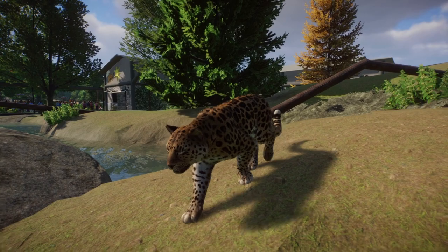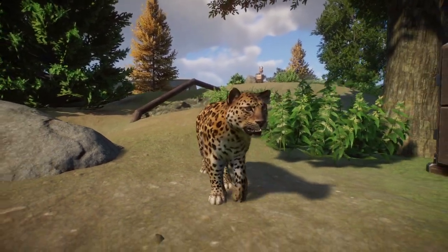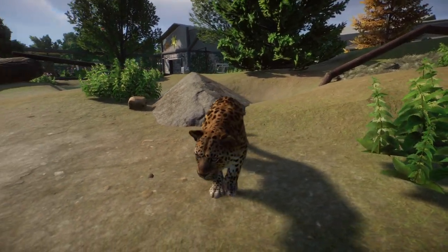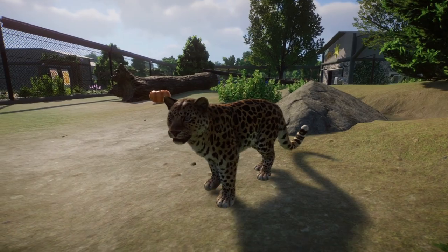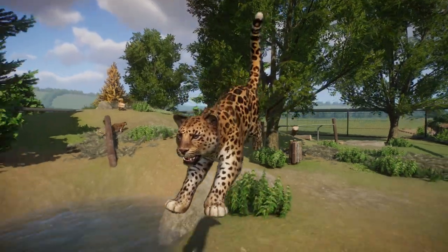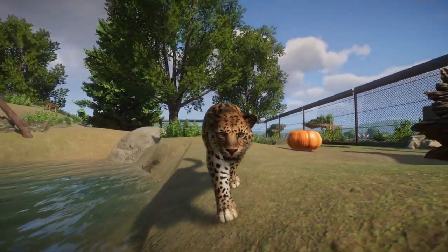Right, everybody, we have now finished our Amur leopard habitat. So we have two in here, I should say, one male and one female. And they're just beautiful, aren't they? Let me just get a good look. Oh dear, okay. It's just going to jump. That was really high, actually.